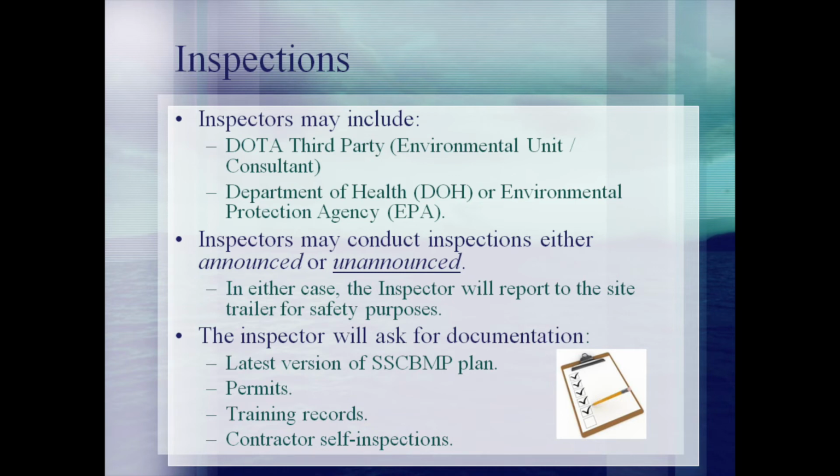Although inspections are usually scheduled with the project manager, CM, and contractor, inspectors such as the DOH and the EPA can choose to show up to a site unannounced. Typically for those sites outside of the secured areas, regulators will arrive unannounced. Therefore, it is important to be prepared at any time.